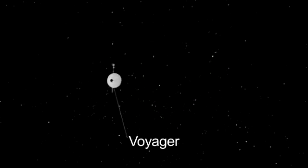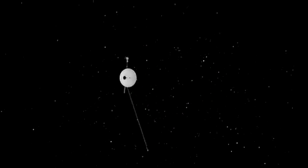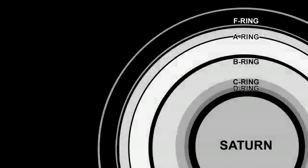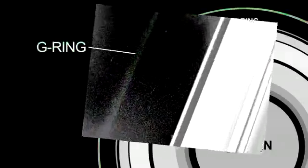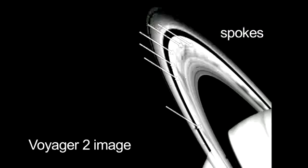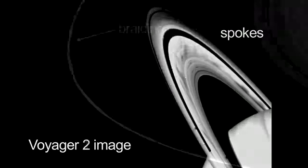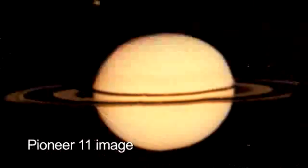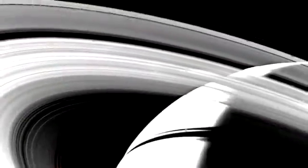300 years later, our fascination with the Saturn system grew with the flybys of Voyager 1 and 2. Voyager discovered a new outer ring called the G ring, spokes in the B ring, and braiding on the F ring. The F ring had just been discovered the year before by the Pioneer 11 spacecraft. New moons, ringlets, and gaps between Saturn's rings were just some of the Voyager's many discoveries.